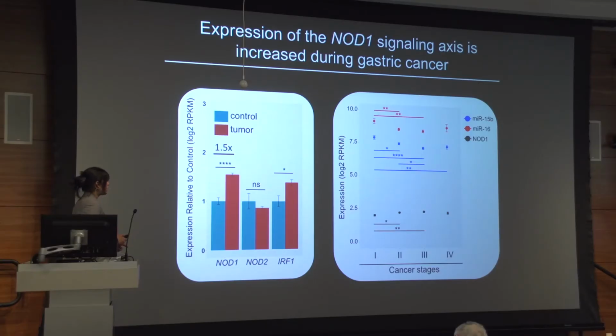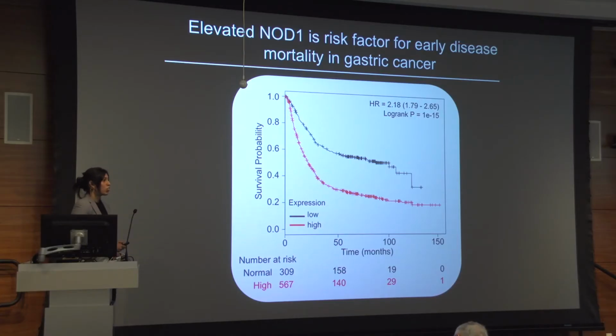And we finally asked, is decreased expression of these microRNAs and increased expression of NOD1 associated with disease progression? And so when we look through the different stages of cancer, we find that as you go through the different stages of cancer, NOD1 expression increases subtly, while the expression of these microRNAs decreases. And perhaps the data that made me the happiest was the link of this small increase in NOD1 expression with disease mortality. And so in this figure, basically, we did meta-analysis of gastric cancer data from 876 gastric cancer individuals.